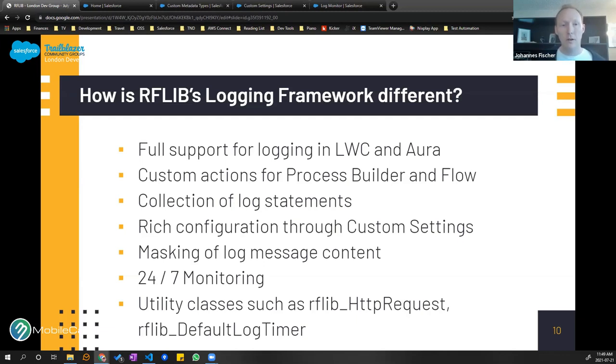There's a rich configuration where you can use custom settings to modify the behavior of the log framework. And that's very useful, especially when you need to do deep dives for your clients or your users, so that you can override those settings on a user basis. I put in a feature for masking log messages. I personally work a lot in the public sector where there's a very big sensitivity towards PII. And while you can't always prevent developers from adding log statements that inadvertently expose possible PII, you can look into writing regex rules that will automatically mask those in the log messages as they're being published.